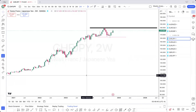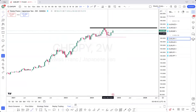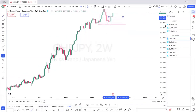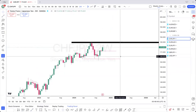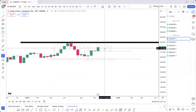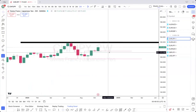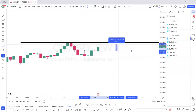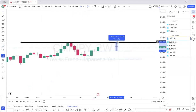So for the 2 week, if you're trying to get into this push up, this buy up, I would definitely wait for price to pull back to this zone here. And then buy back up to this zone here, or even to this high. That's about 744 pips.